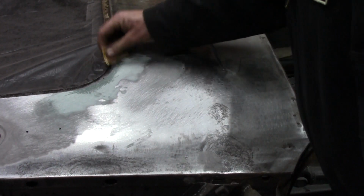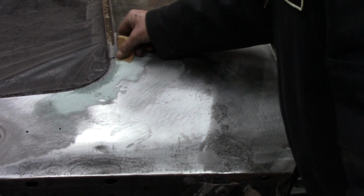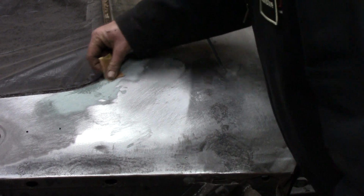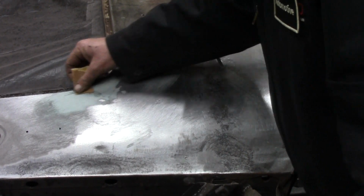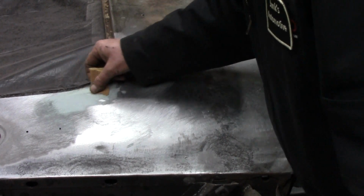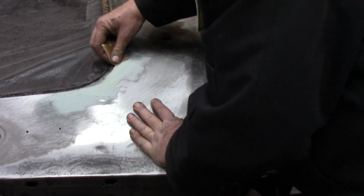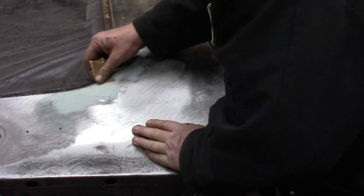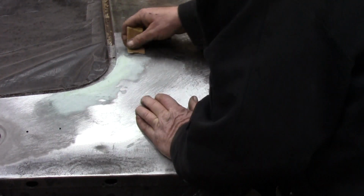Now I'm going on a rant, but I'm going to take my piece of 40 grit. I'm going to rough up those low spots because I want my Bondo, my body filler, to stick in those places, right? Where I did it with 40 grit with the Viking airboard that fell apart promptly. They're rough enough. The metal around it is rough enough.